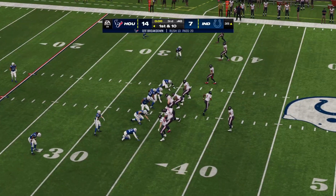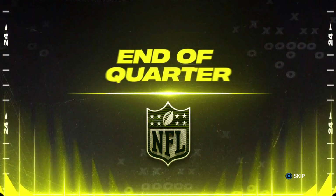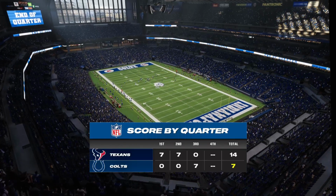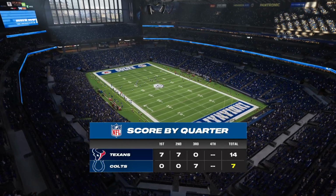Ready, set. And that's going to do it. Clock hits zeros. They're not going to get another play off. Time has run out on this 3rd quarter. We'll return with more after this.